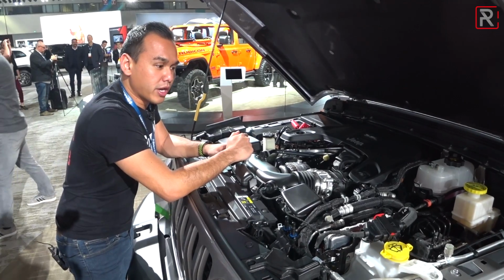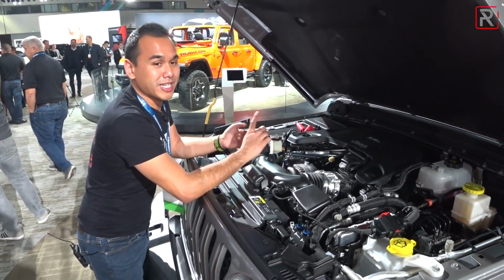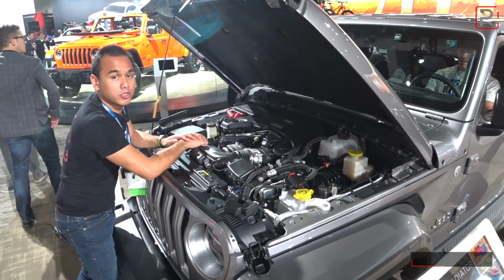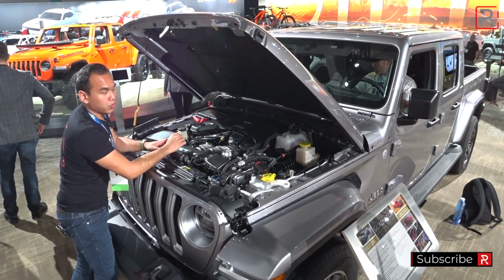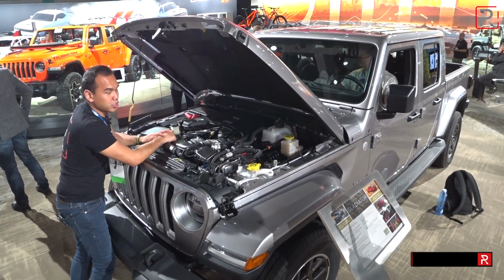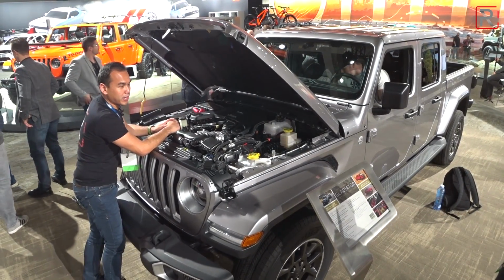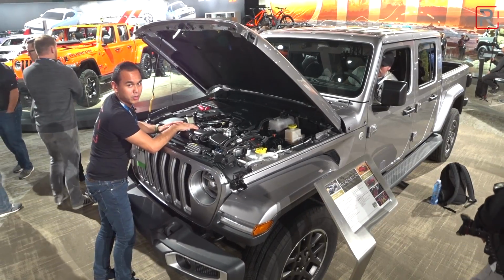Jeep does not have any fuel economy information just yet, but as I said before, they will offer this with a 6-speed manual or an 8-speed automatic transmission, and it should be able to tow up to 7,765 pounds. Jeep also wasn't able to quote the weight, but because it's bigger, I suspect this thing should be approaching 5,000 pounds, considering Wranglers can get pretty close to 4,800 pounds. I am looking forward to taking this out for a drive, but we'll have to wait until Jeep has more information on that at a later date.